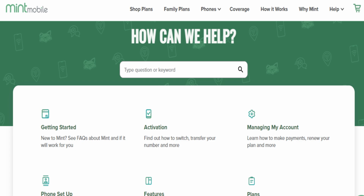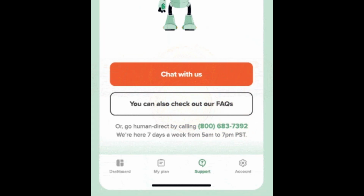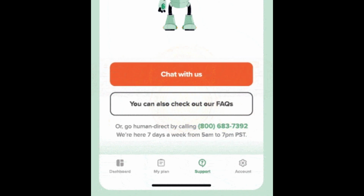Be prepared to provide a reason for the number change, as well as any preferences you may have for your new number, if applicable. Mint Mobile may offer you a selection of available phone numbers to choose from. Alternatively, you can request a specific area code or prefix for your new number, if desired. Once you've selected a new number, the representative will assist you in updating your account with the new information.